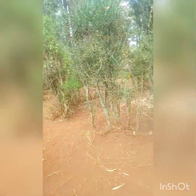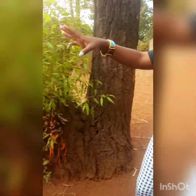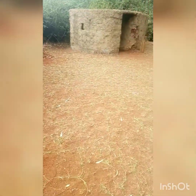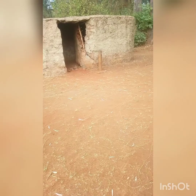We have the cow shed. And here, this manyata, it was the hut for the married son of the second wife. We're not going to enter because they are just the same. There we have the married son of the first wife's hut, and here we have the third wife's hut. So that is all about my community. Let's check out this community.